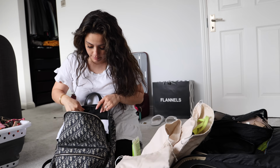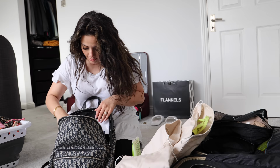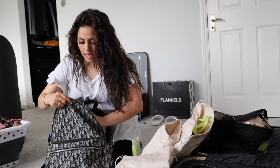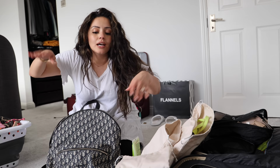I'm only taking one thing as my hand luggage, which is this. I've got quite heavy things in here. We've got my husband's laptop in here. We've got printed out documents in here. My books, I'm reading Breath. And then also I got this one recently, which is The Ancient Secrets of the Flower of Life. Very excited to have a little read of those. I always take stuff like this with me on holiday and I never end up reading it, but I'm gonna make a conscious effort to read.